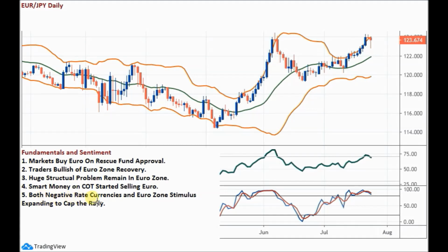Both currencies have negative rates, and the Eurozone is really ramping up its stimulus, which is bearish for the currency. It's going to cap the rally. I just don't see too much more euro strength. Of course, we could see more strength, but I'm looking for a move to the downside.